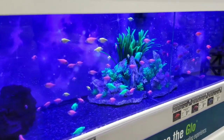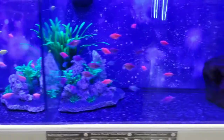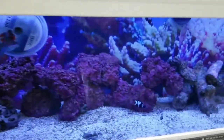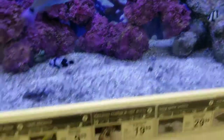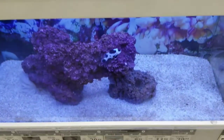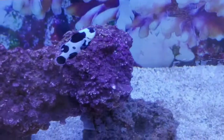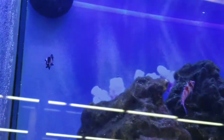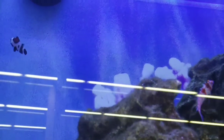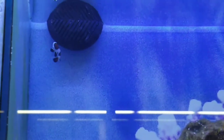Now I will slowly make my way down to the saltwater section, past the neon section, as we get to the saltwater fish. Now I'm not going to buy anything fancy today, although I was very tempted to get this guy right here. There are some really nice ones, but I'm going to fight temptation. I'm just going to get an ordinary pair of clownfish today.